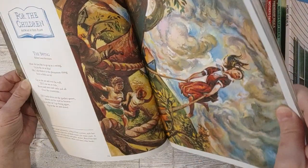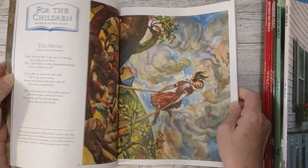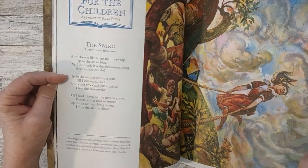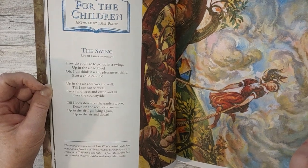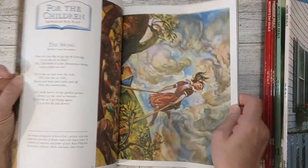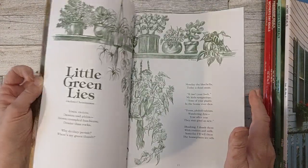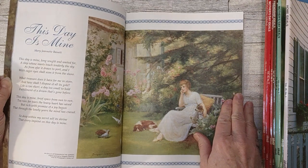And, ooh, this girl's on a swing. That's a neat picture. Very different. There's a poem over here by Robert Louis Stevenson. I'm not sure who painted this picture, though, if it's a painting. Very different. And there we go. We made it to the end. I can't believe it. Oh, that's pretty.